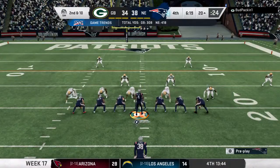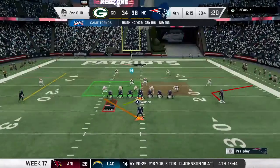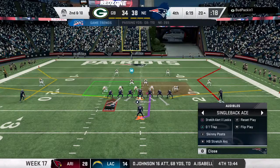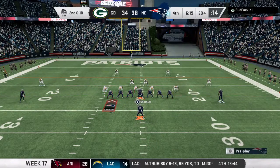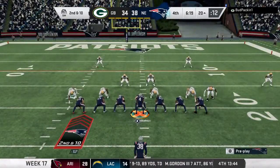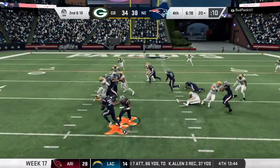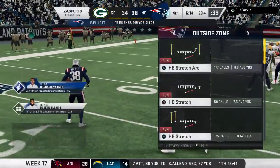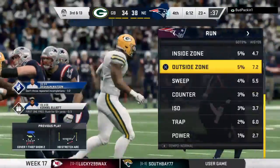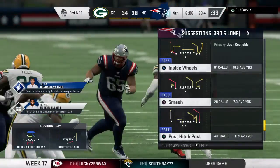After the incompletion, here's 2nd and 10 from the 20. Check it out, read. Alert flare. Undercrush. 24. Check safety. They'll run with Elliott. And maybe a measure of revenge there. He's had his way in this one, but this time they get him behind the line. That's a big loss of 3, and it brings up 3rd down.